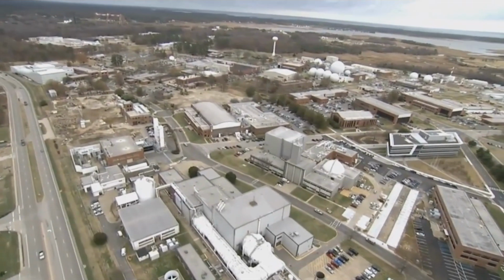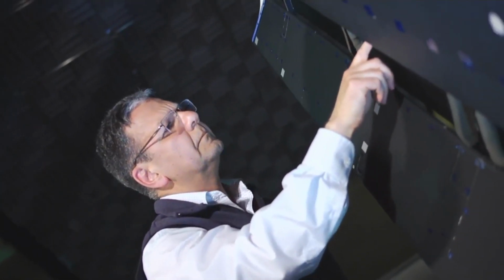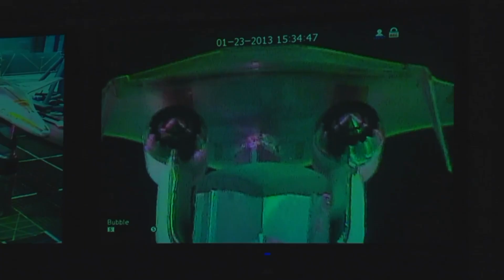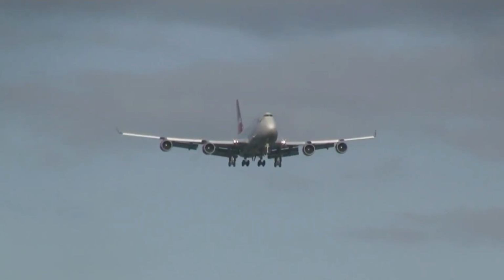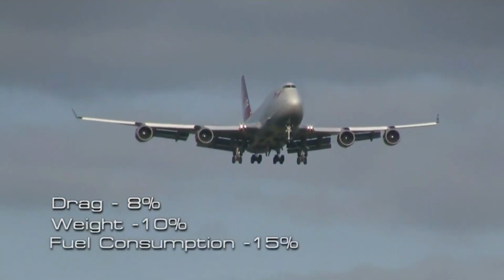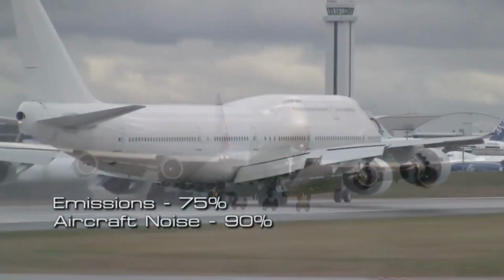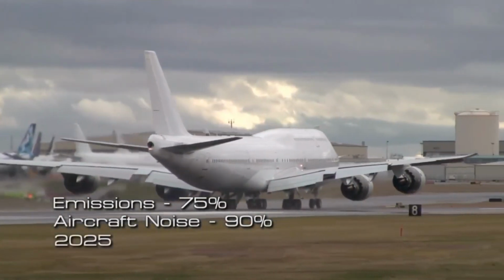Here at NASA Langley in Hampton, Virginia, a small group of aeronautical researchers from the Environmentally Responsible Aviation project are at the cutting edge of this research, attempting to take the next steps to make aircraft more efficient and less noisy. Their goal, to simultaneously reduce aircraft drag by 8%, weight by 10%, fuel consumption by 15%, emissions by 75%, and reduce overall aircraft noise by nearly 90%, all by the year 2025.